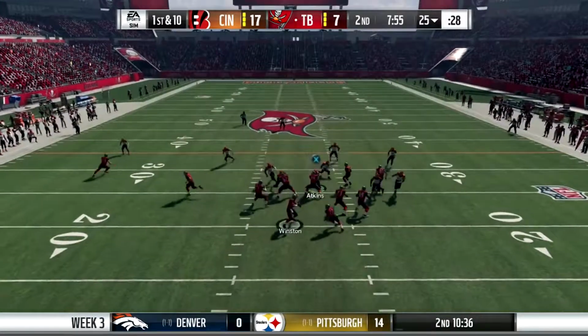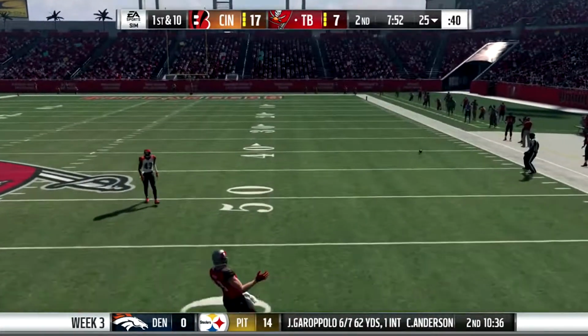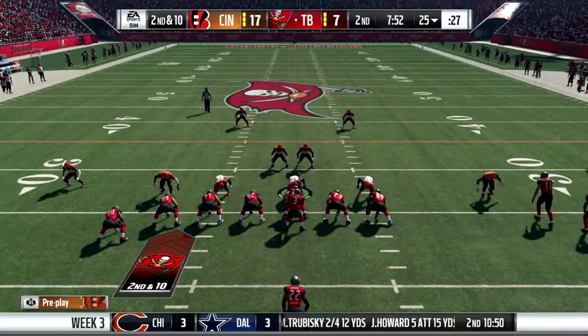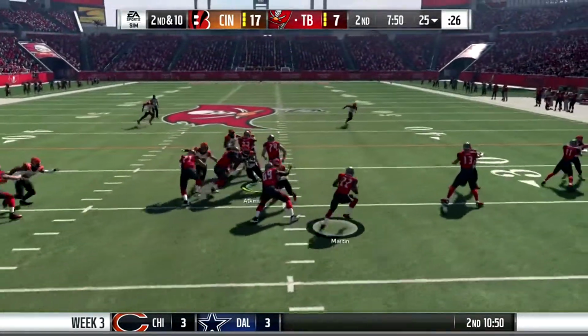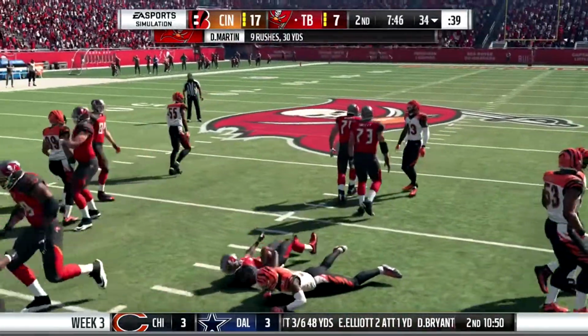So Neal in motion. Winston trying to get something back here. Looking. Blitz is picked up, but the throw is off the mark, intended for Evans. So here is a handoff to the right side. Martin has a good gain. It looks like 9.